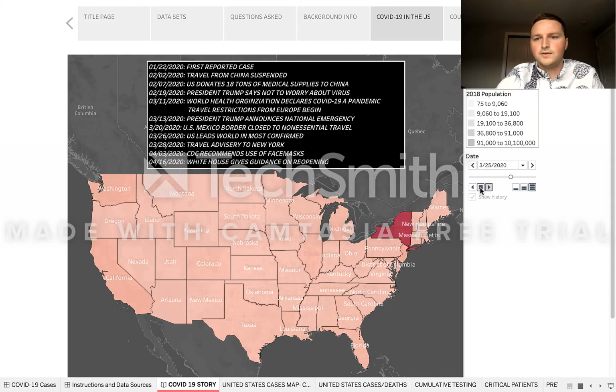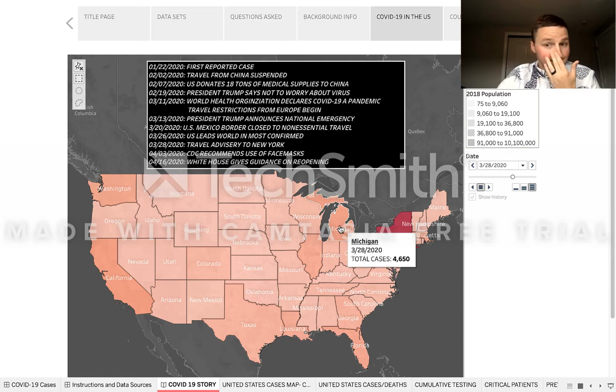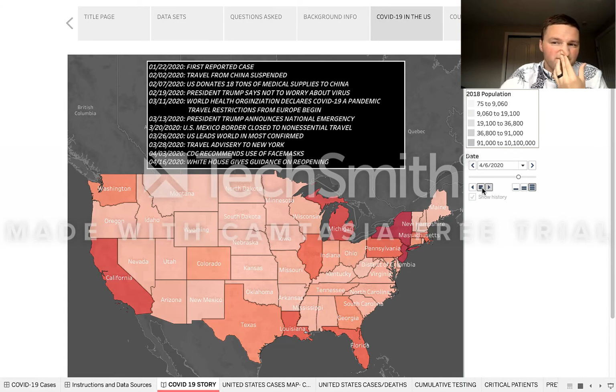Continue here to the 22nd now. As you can see, New York gets very, very dark. That's because they've already reached 52,000 cases from that 8,000 just 6 days ago. So mass spreading going on, especially in high population areas like New York. Michigan, you can see, is at almost 5,000. California at 5,000. So we're going to go ahead and continue here. And as you see, more and more countries are continuing to get darker and darker with more and more cases as it spreads.